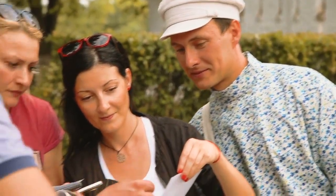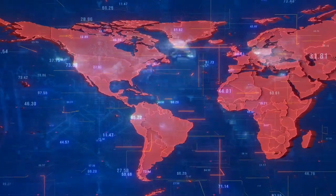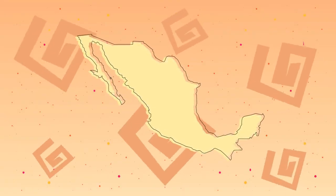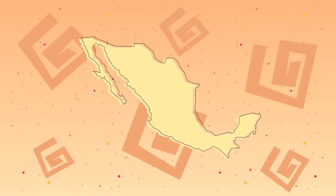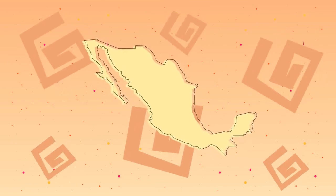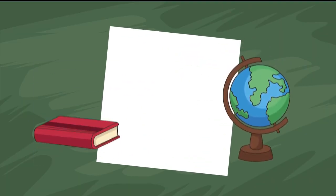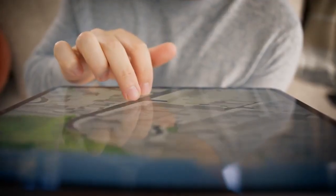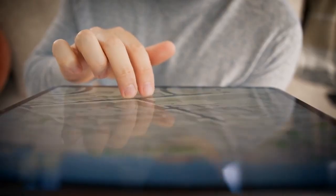So, what have we learned? Maps are more than lines and labels. They are tools of power, expressions of culture, and reflections of the time in which they were made. Some confuse us, but all of them teach us something. The next time you see a map, don't just look, interpret.